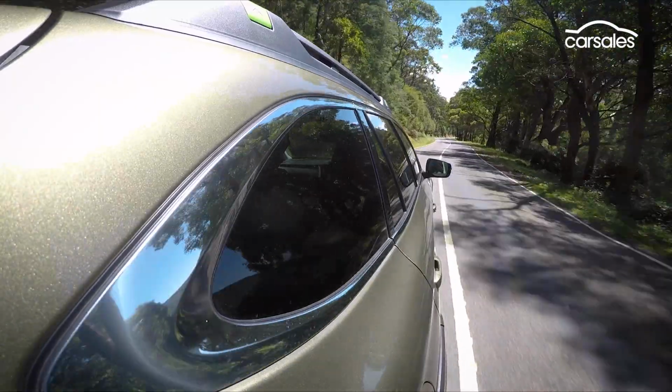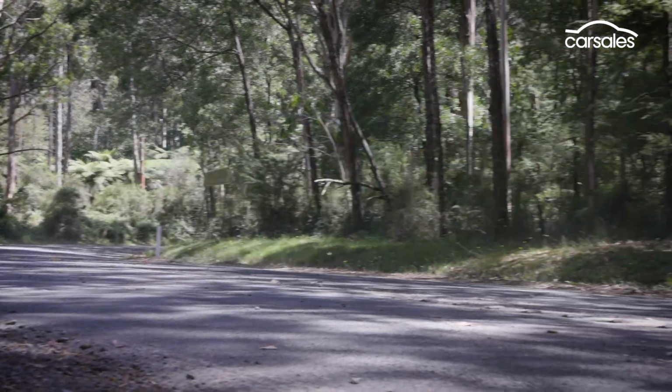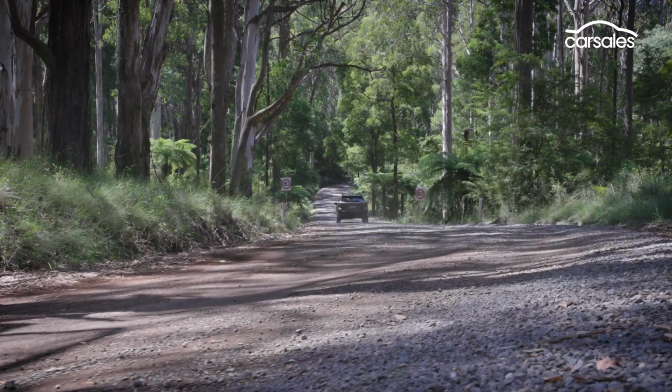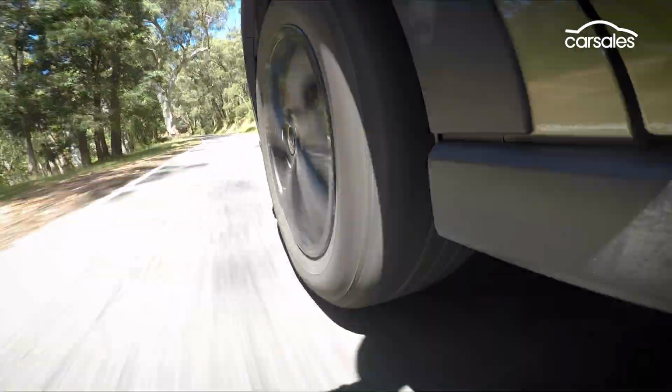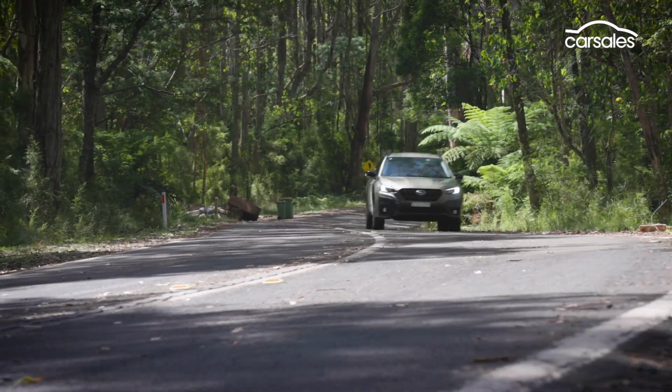This comfort doesn't come at the cost of handling either. Whether you're on tarmac or loose surfaces, light, accurate steering, good body control and all-wheel drive security ensure an enjoyable, confident drive. 213mm of ground clearance means the Outback is decently capable on the rough stuff too, though its long overhangs put a ceiling on its abilities.